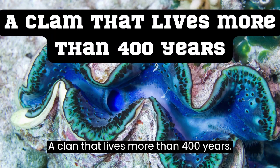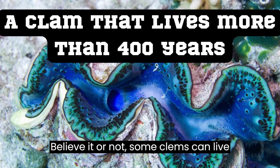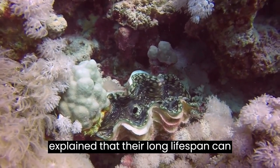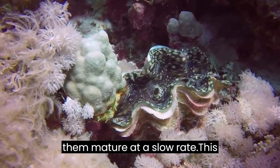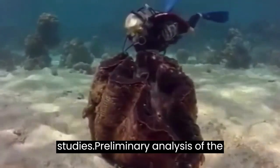A clam that lives more than 400 years. The giant clam. Believe it or not, some clams can live up to more than 400 years. Scientists explain that their long lifespan can be attributed to a process called slowed cell replacement, but at present, there are still no reasons stating what makes them mature at a slow rate. This process, too, is still up for further studies.